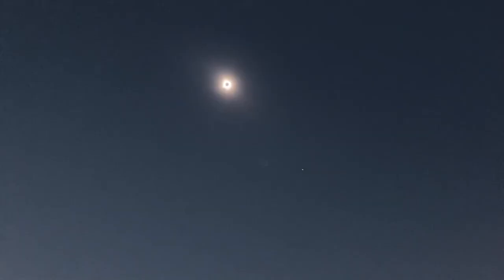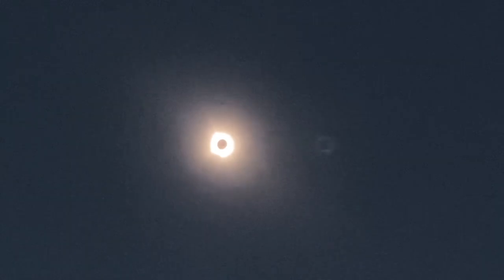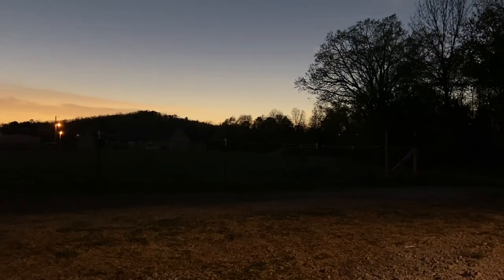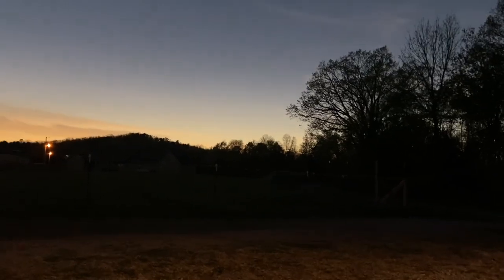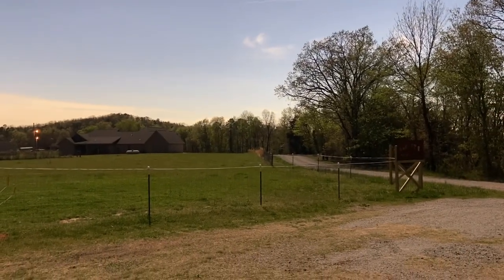Dark it is out here. You're okay, Hops. That's pretty cool. I don't remember it being that cool in Oregon. Just like that, it brightens back up.